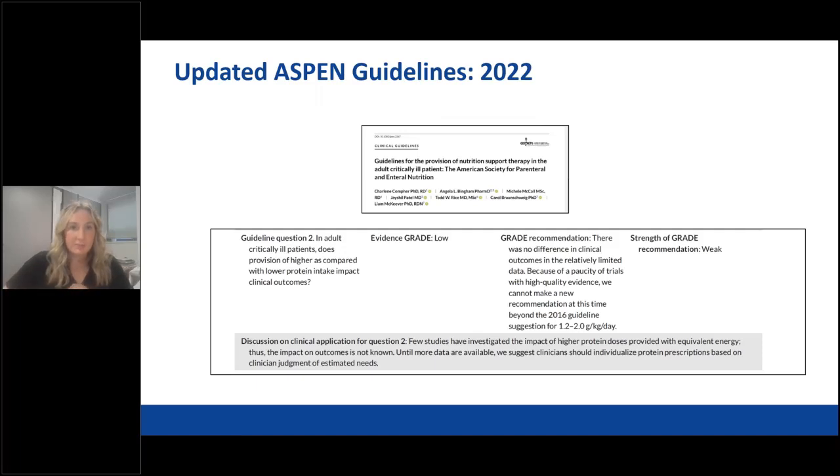Here, we have the updated ASPEN guidelines in 2022. The question is, in adult critically ill patients, does provision of high protein compared to low impact clinical outcomes? There was no difference in clinical outcomes in the relatively limited data, and therefore they cannot make a recommendation at this time beyond the 2016 guidelines. So we continue to aim for a range of 1.2 to 2 grams of protein per kilo.